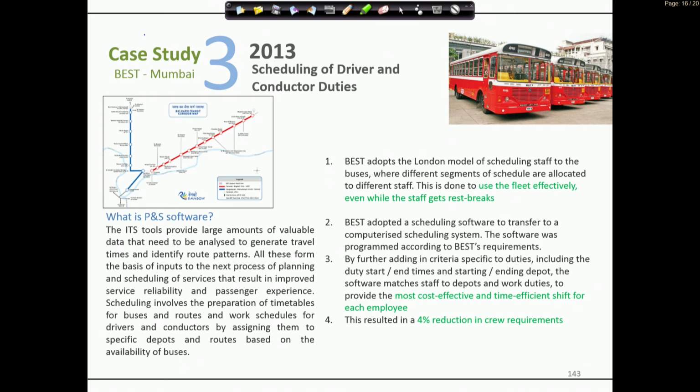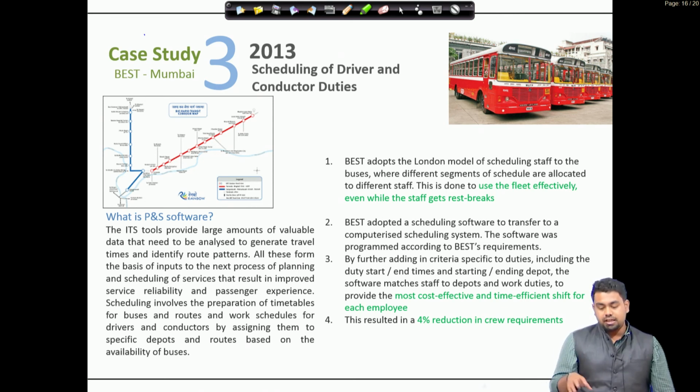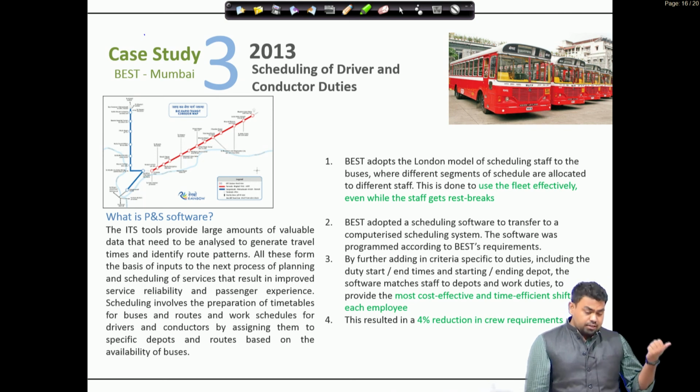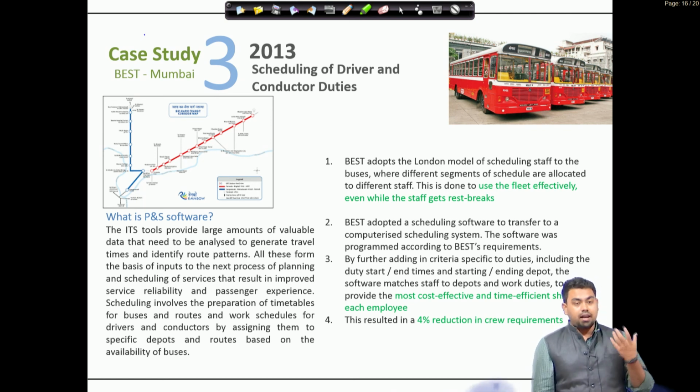Third one is scheduling driver and conductor duties. There are reports that when these duties are manually distributed, it is not done properly. There are reports of favoritism and other complaints. So they use this kind of automatic scheduling for drivers so it's properly distributed, and we also learn driver detection, like whether they're alert on the wheel or not. So this can be best utilized in that respect.